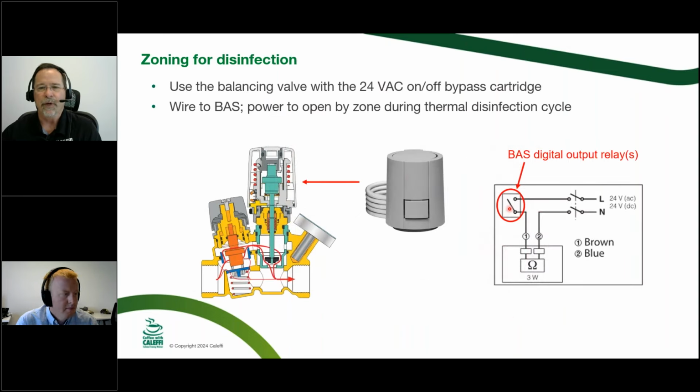is this. So what you can do is use a building automation system to close a set of contacts and activate this zone valve head, which will pop open the bypass for doing zoning. So you can wire that to the BAS and energize it when you want to do thermal disinfection.